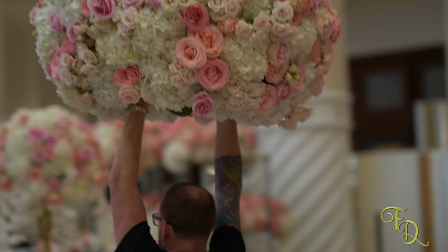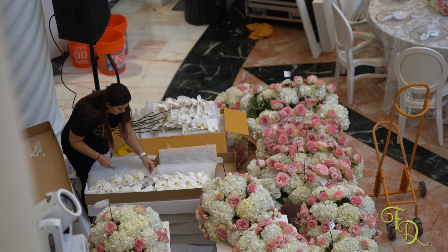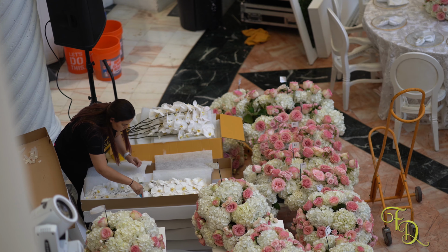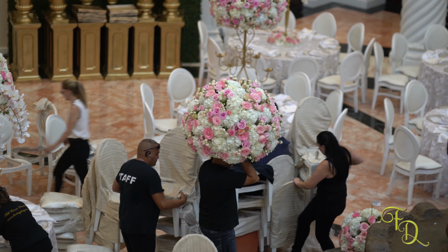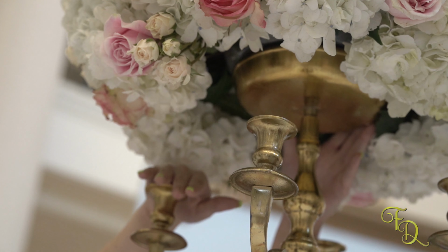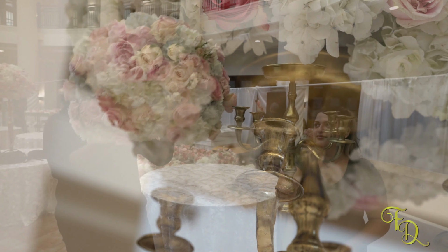So the flowers inside the ballroom were amazing. They were huge. Those arrangements had to be made on site, so that due to the transportation and bringing them into the ballroom, they wouldn't break any stems or anything. And it took a lot of manpower, not only to get the flowers there, but also to create them, put them together, and then get them onto those centerpieces, which were tall and huge.